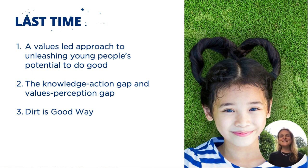So for the last time, what is the Dirt is Good project all about? It's a values-led approach to unleashing young people's potential to do good. It's about closing that knowledge action gap and values perception gap. And it's about following the Dirt is Good way to become a change maker.